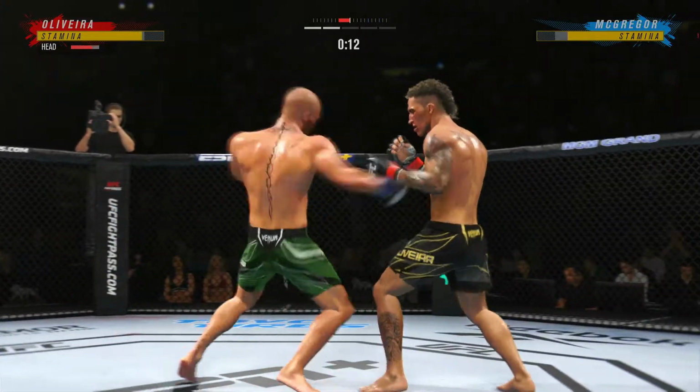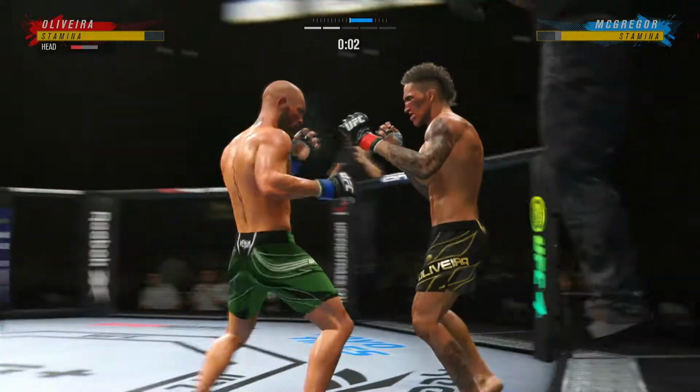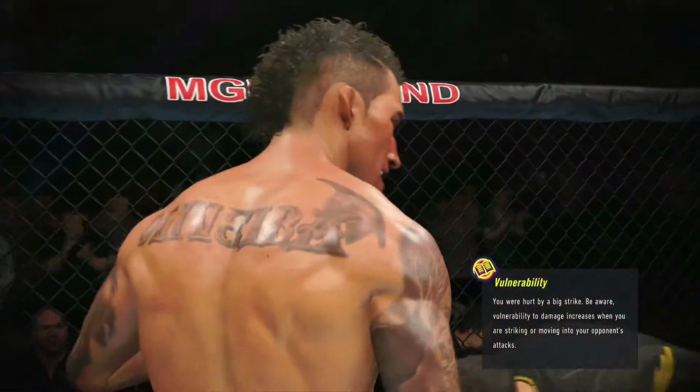15 seconds remain in the round. And right there, his opponent's wobble check. He's hurting bad. This dude needs to grab. He needs to wrestle. He has to do something. He cannot take another shot like that.